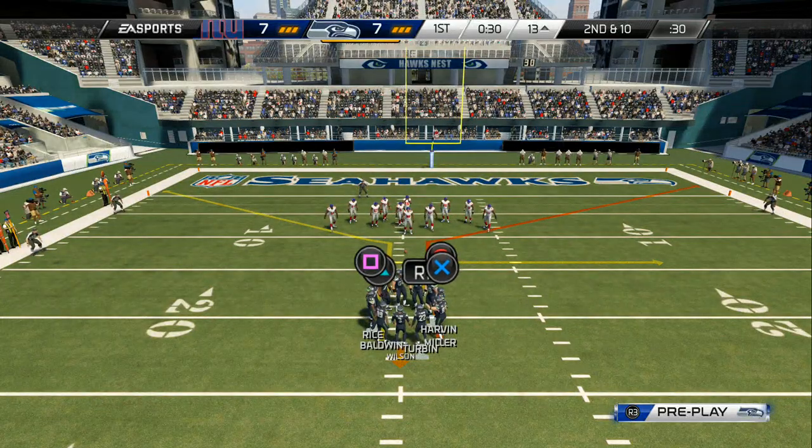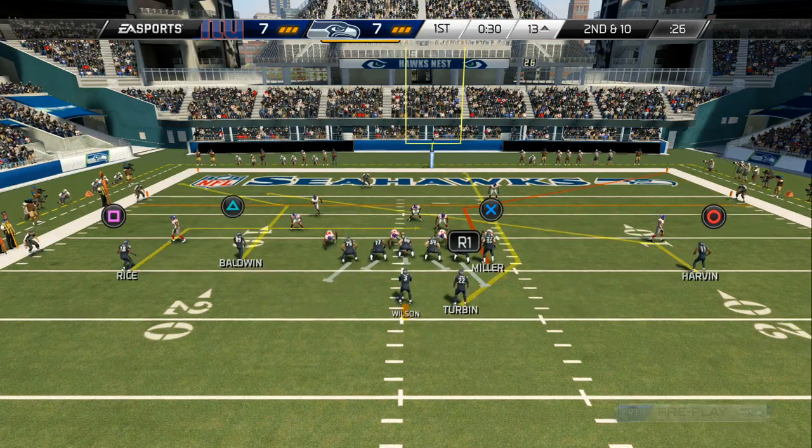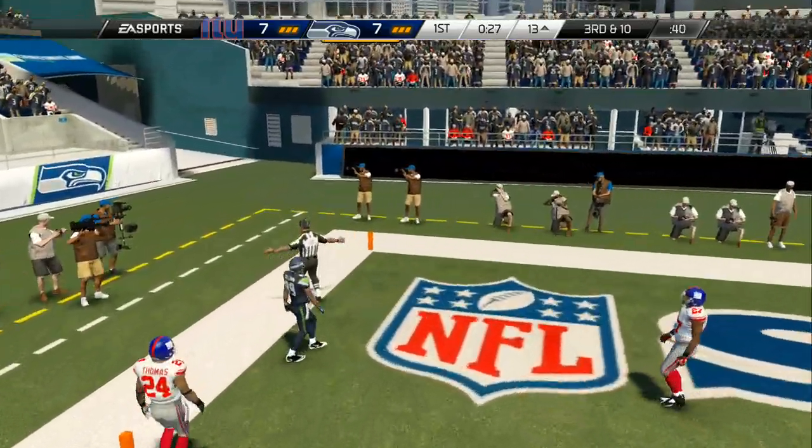That's second down coming up. Russell Wilson will take it from the gun. And it's out of bounds, incomplete.